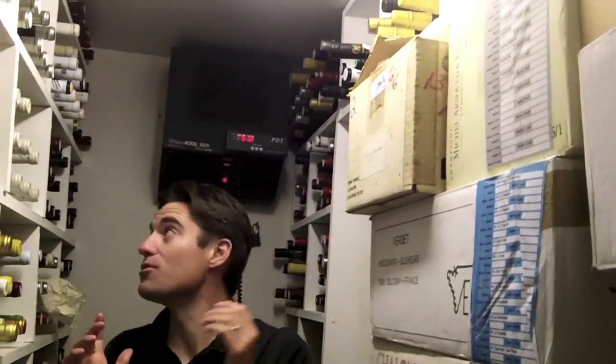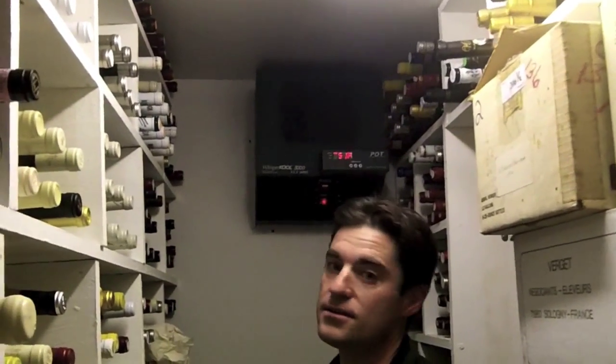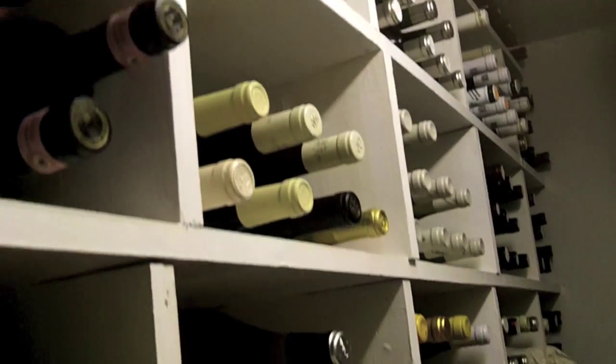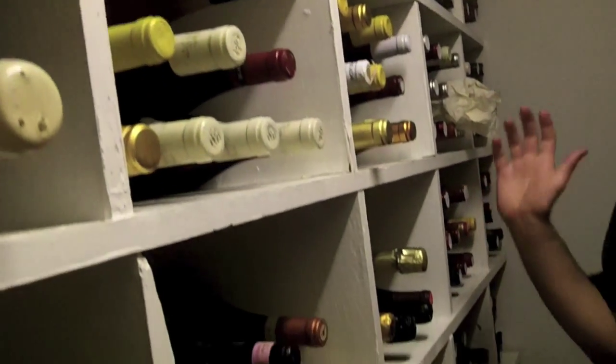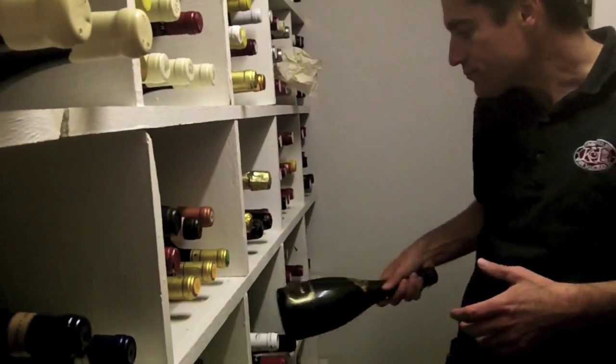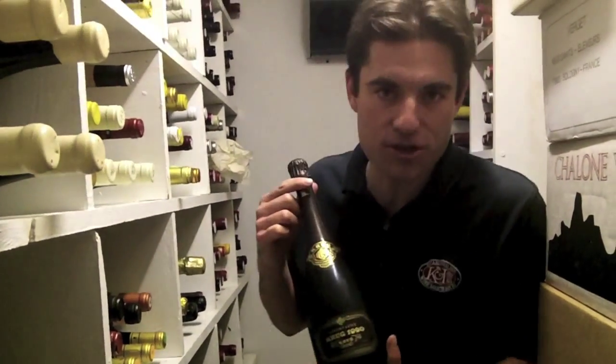Here at my house, in the garage, we have an insulated room with a WhisperCool in it and some diamond racks. For storing champagne and for storing wine in general, I think that diamond racks or square racks like these are the very, very best things. That's because they're the most flexible. These particular bins hold 12 bottles of Bordeaux, they hold 11 bottles of Burgundy, or they hold some as yet to be determined amount of Krug.